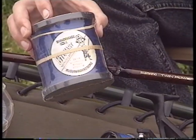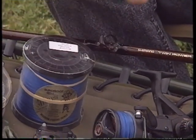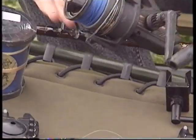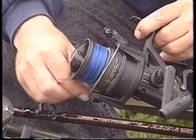Load the reels with quite heavy line, 26 pound Sealcast I do, but anything between 20 and 30 pound. The fish are not line shy, many of them have never been caught before. This is Sealcast, relatively expensive line, very reliable.